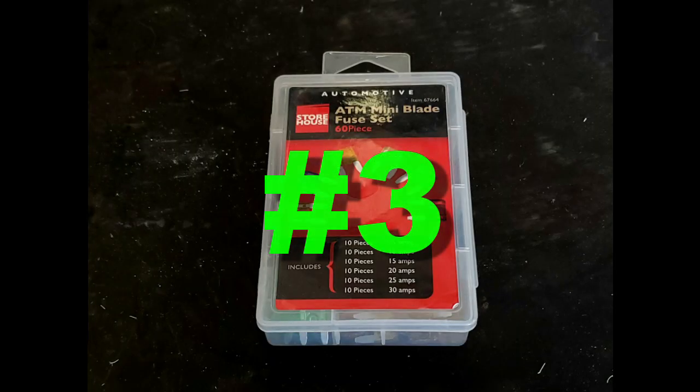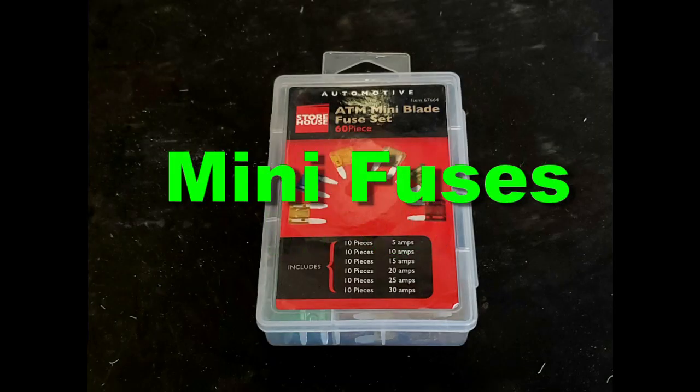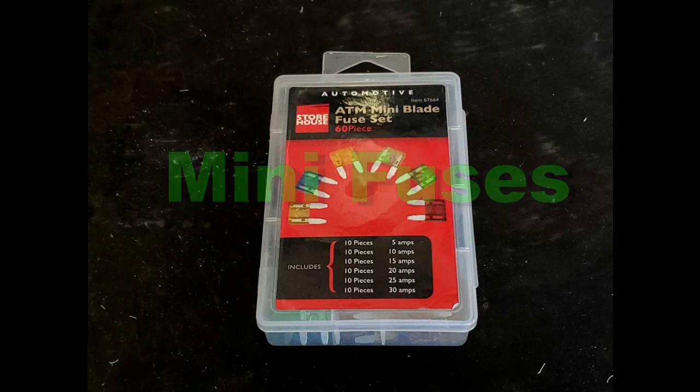Number three on the list is mini fuses. Very underrated item, but fuses go out, you lose your headlights, brake lights, radio, whatever. These can help you out of a pinch. You don't have to stop off at the auto parts store whenever you're in a rush. Very good to have. Number four, tire pressure gauge.